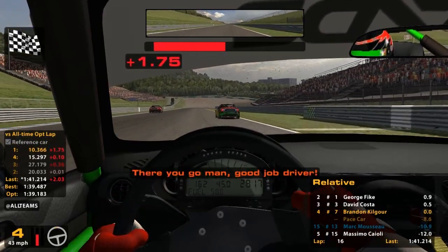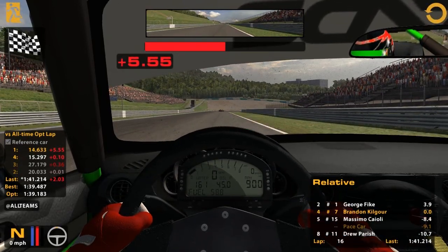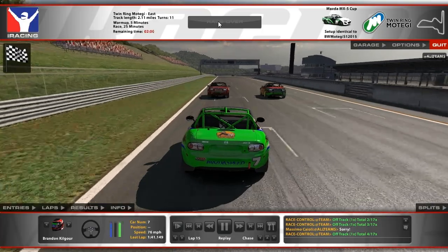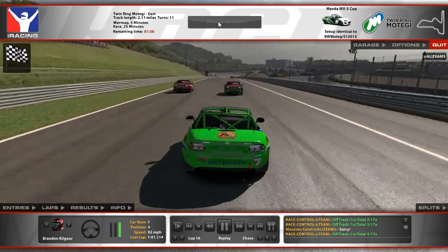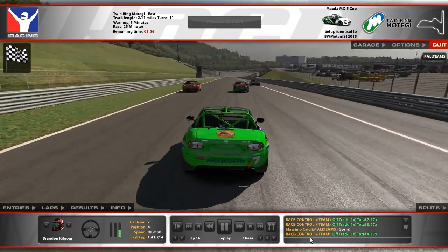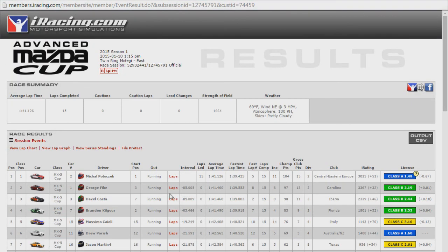There you go, man. Good job, driver. Well, we didn't get up there and pass anybody, but still, that was fun. Fun race. Kept the tires on it. Didn't get in anybody's way. And it was good racing. Alrighty, another good week of racing in the books. That was another great race. I'm certainly really happy with the result.